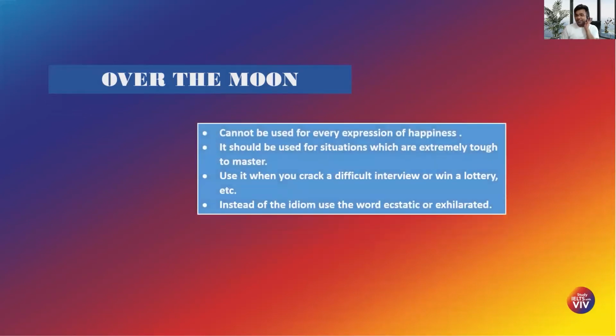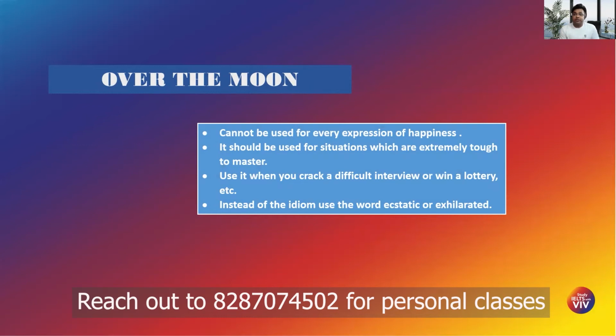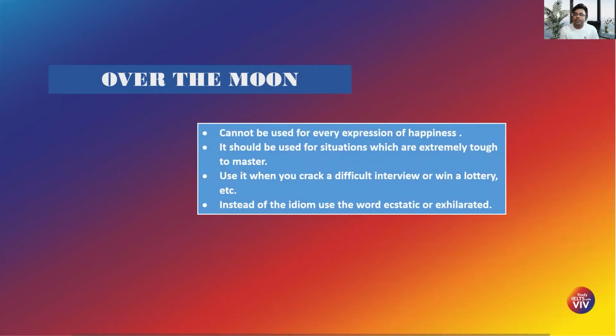Remember that it's not something that can be used for every expression of happiness. It's used for something which was really difficult for you to achieve. For example, let's say you've prepared so much for an interview, for a job that you've been gunning for since, I don't know, the longest time ever. And you finally get that job. That's when you are over the moon with joy because it was so difficult to achieve. Something like winning the lottery, like who wins the lottery? There's like 1 in a million people, right? So you should use over the moon for such expressions.